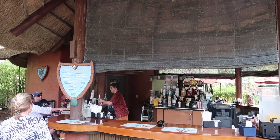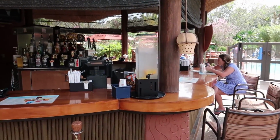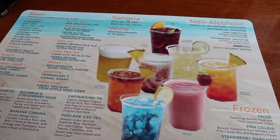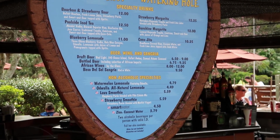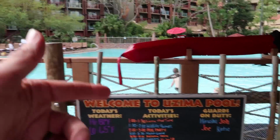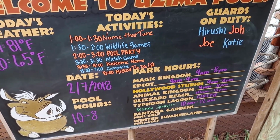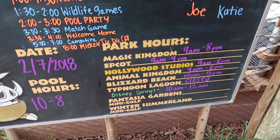This pool area is called the Oozma Springs Pool, and this is called the Oozma Springs Watering Hole. You got some more flavored water out here. Let's have a look at the drink menu that they have to offer. It's very tropical. Here's a look at a different menu with some of the prices on it. Also over here, on the other side of the pool, opposite of the slide by the bar, there's a sign that tells you all kinds of stuff that's happening around the pool today, and the name of the lifeguards, and what time the different parks open and close, and the pool hours.